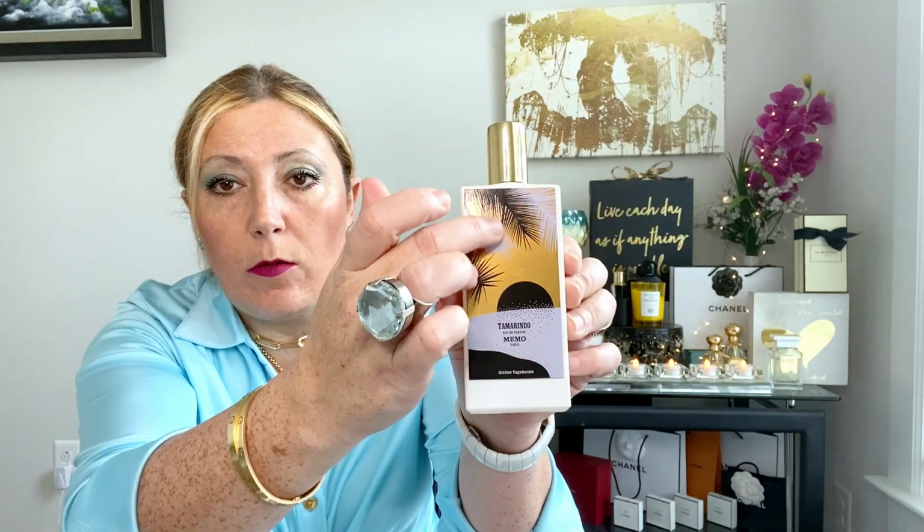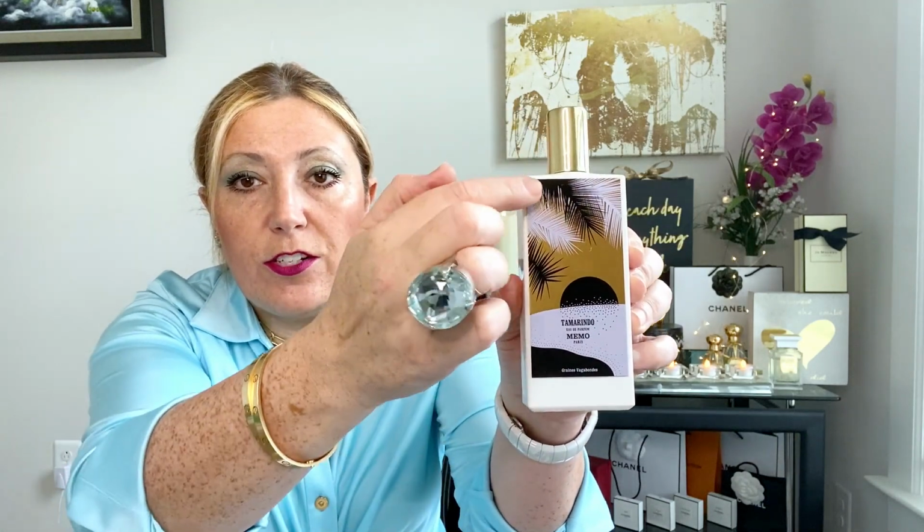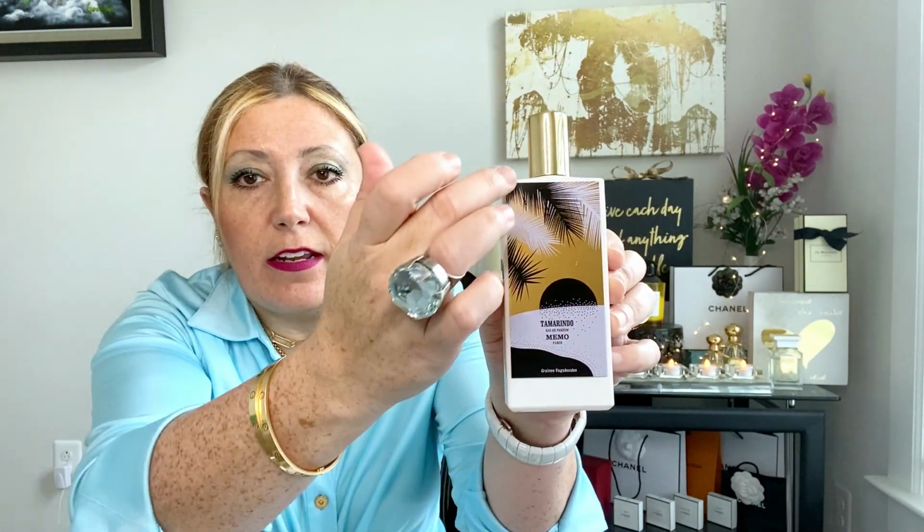And I make this point because you might be wondering why this fragrance doesn't have tamarindo in the composition. So actually they named this fragrance after a city in Costa Rica called Tamarindo, and the city is surrounded by tropical rainforest, and I think this is what they wanted to recreate here. Do you see, it looks like a sunset and it looks like palm tree leaves here. So nothing to do with the fruit, but regardless, it's a very fruity fragrance.